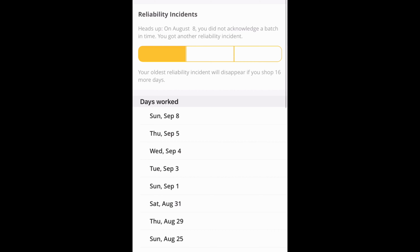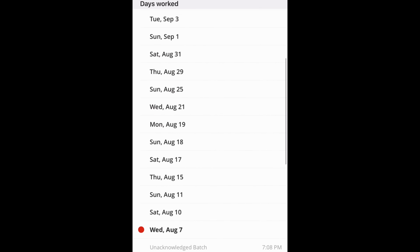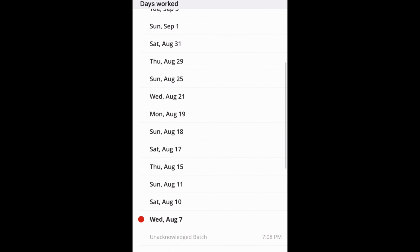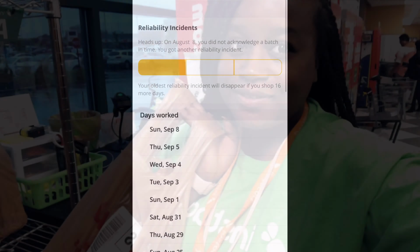So with the reliability incident, if you don't accept the batch in enough time or you don't complete your entire shift, you will get an incident, and it takes 30 days for those to fall off.